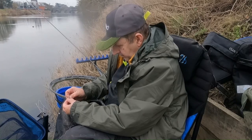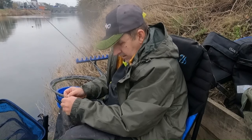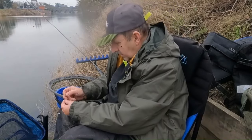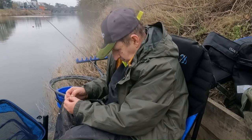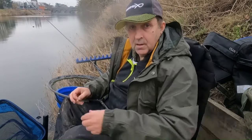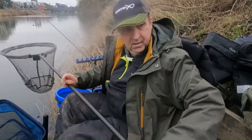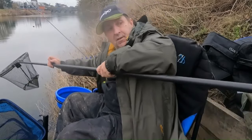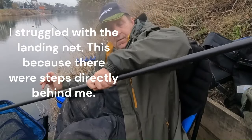Now these fish, they're not always in this peg. They do move up and down. But obviously, if you happen to be on the shoal of them, you have to make the most of it, because it could be another six or seven occasions before I come here and have a net like this again.